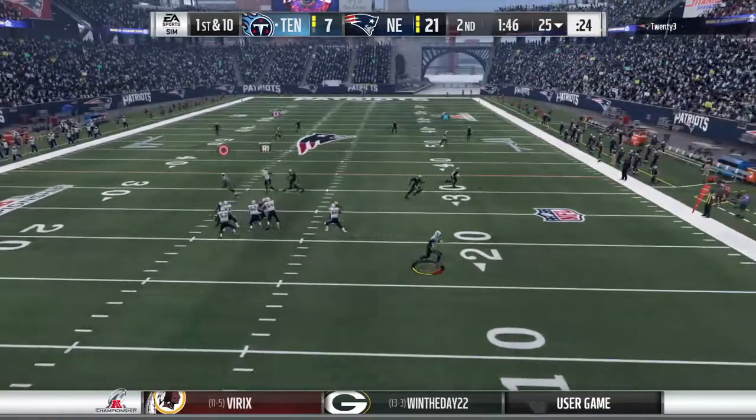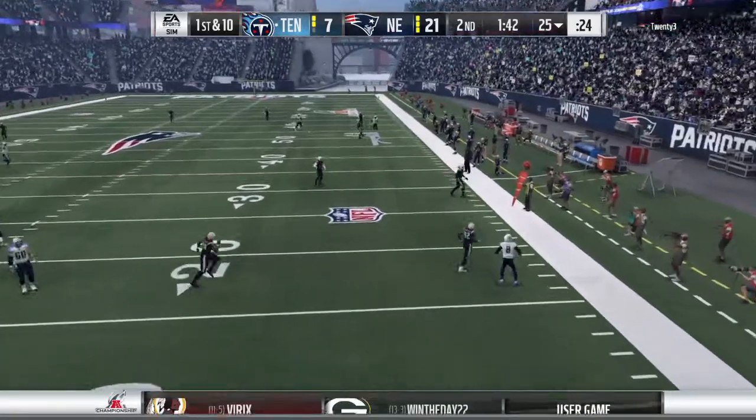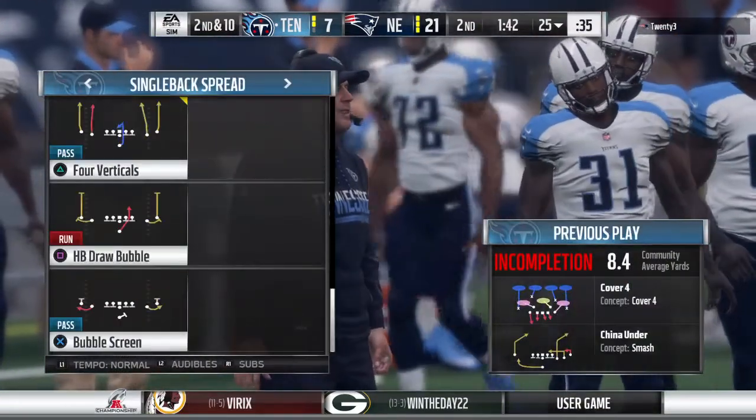Trying to shake off the interception from the last drive. He'll look to throw. And he just gets rid of it. Throws it away. A wise move there. Looked like nobody open. Now second down.